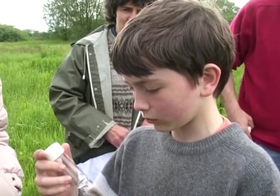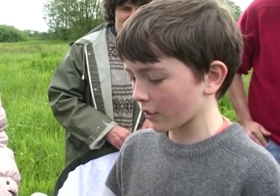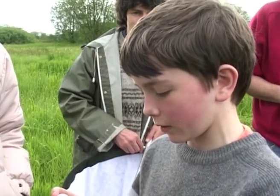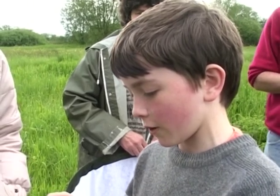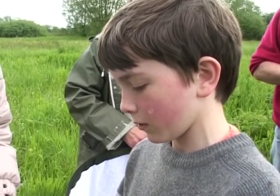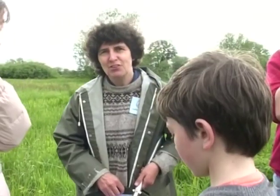And how often do you come out and look at insects and wildlife? Well, this is really the first time, but I've seen quite a lot of them in gardens, in the garden and other places. And do you think you might come again? Yeah, probably.